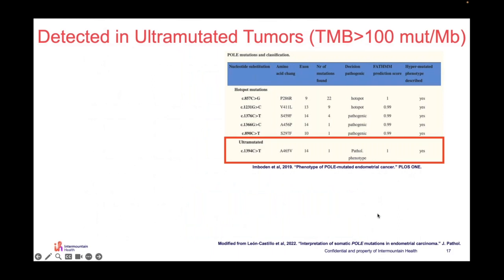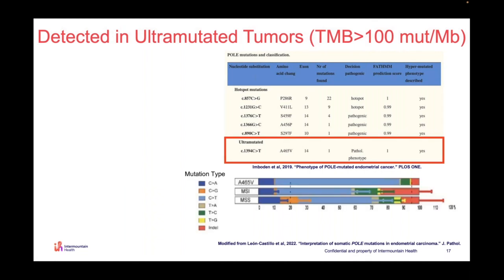And I did find that in the 2019 paper, it was also detected in an ultra mutated tumor. This tumor they don't say what the tumor mutational burden was of this one, but the field has agreed that ultra mutated tumors are a TMB of over 100. And so then I was very interested in continuing on and seeing if this variant was characterized.